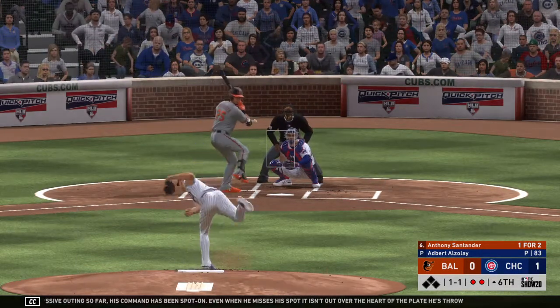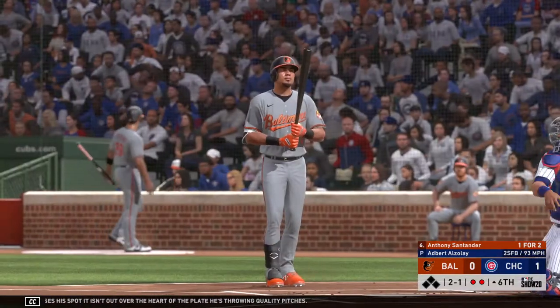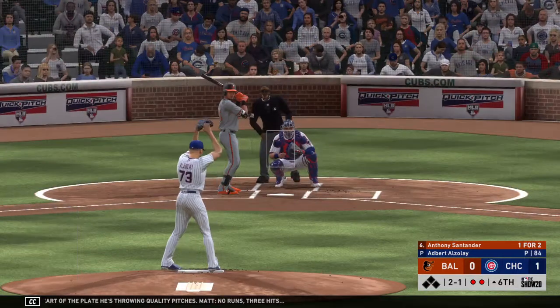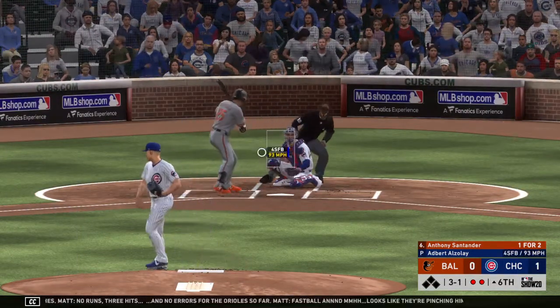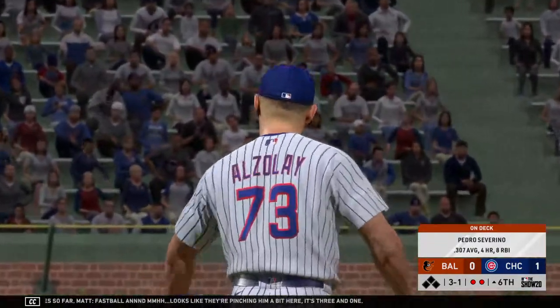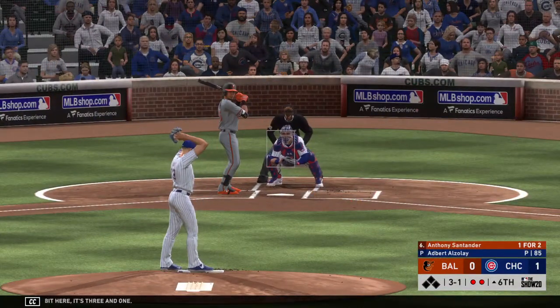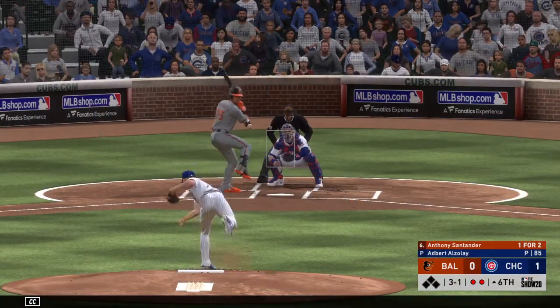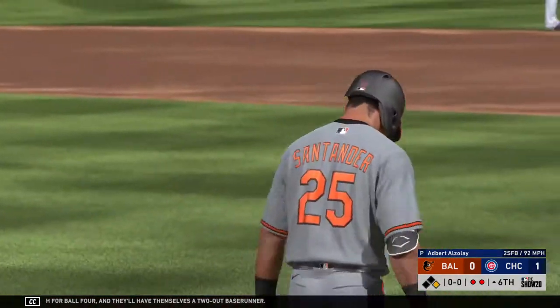Very impressive outing so far. His command has been spot on. Even when he misses his spot, it isn't out over the heart of the plate. He's throwing quality pitches. No runs, 3 hits, and no errors for the Orioles so far. Fastball, and looks like they're pinching him a bit here. It's 3-1. And this one misses high for ball 4, and they have themselves a 2-out base runner.